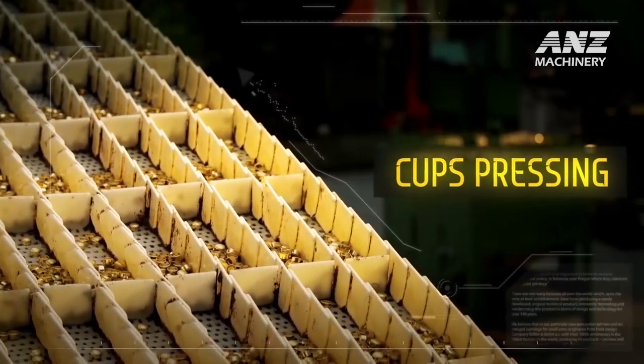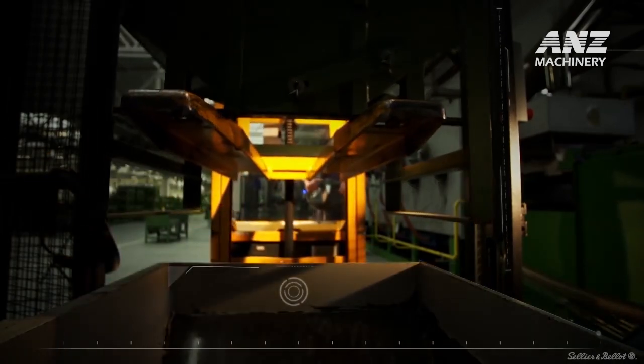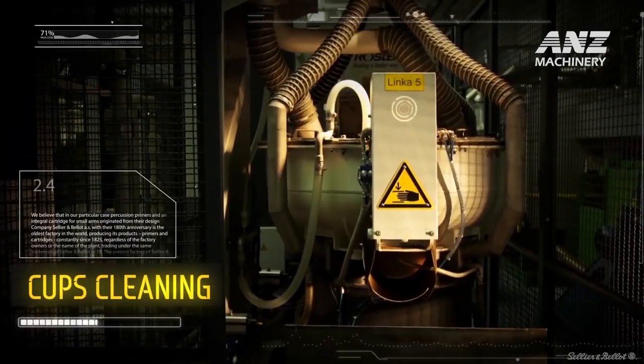Modern ammunition manufacturing process. Leveraging top-class technology, the production of modern ammunition combines precision engineering and advanced technology to ensure reliability, safety, and performance. Below is an overview of the sophisticated steps involved.